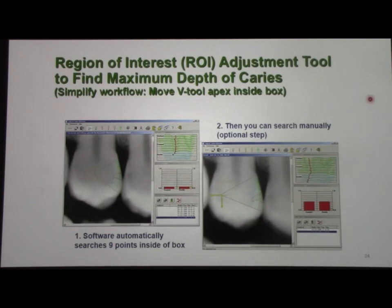This is a very interesting tool that I'm proud of that was put into the product a few years after it was on the market. The way that I've described that it works to you so far is a doctor has to open that V-tool on the interproximal surface, every surface in the image. Not only that, when he opens it and runs an analysis, he gets one result, and I showed you the one result. If you run it again and move the V into a different position slightly, you get a different result. Or you can. Depends on the decay pattern.